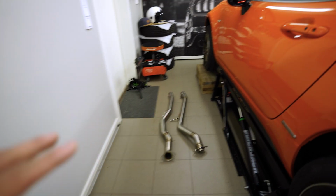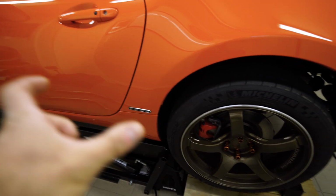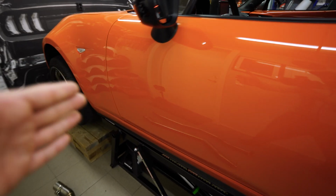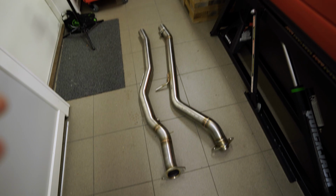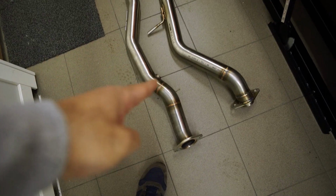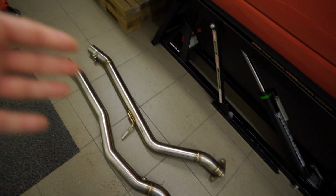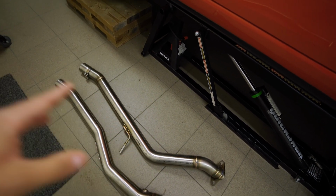So the mid-pipe on the ND and ND2, or at least on the ND2, has a muffler on the rear end of it, and we also have a catalytic converter in the mid-pipe. But as you can see on this setup, we don't have a catalytic converter, which would be sitting somewhere here, nor do we have a muffler, which would be sitting somewhere on the back end here somewhere. I don't know exactly where. We will see when we go under the car.